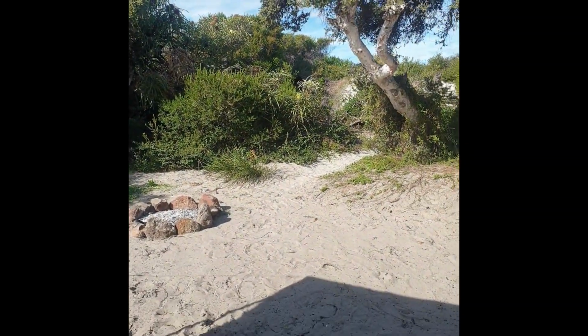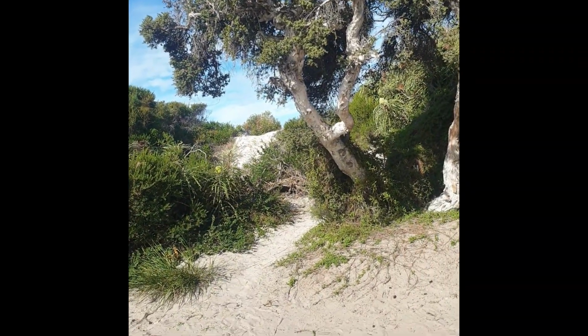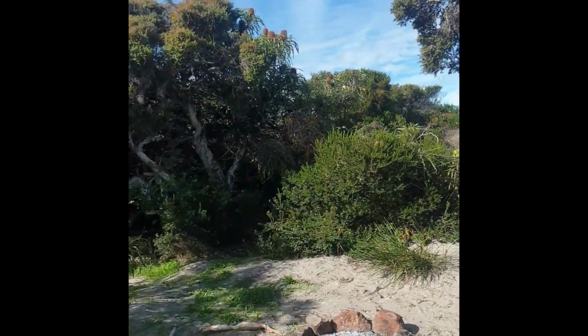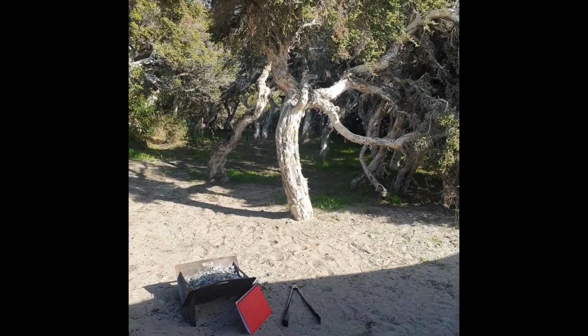A nice, quiet, wind-still day. We've got the beach just over that little footpath. Got a nice beach view. A little bit of seaweed, but other than that, very nice and quiet. So we'll have some lunch, and then we'll try and do some fishing off the rocks that we saw here and see how we go. But yeah, nice free campground for this one.